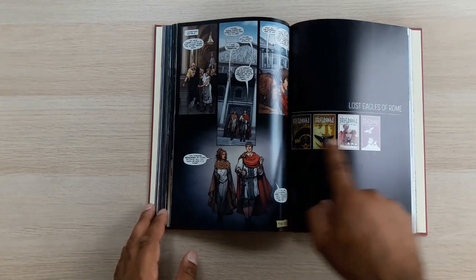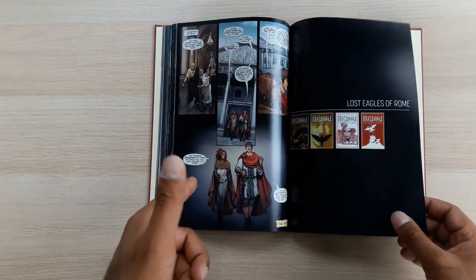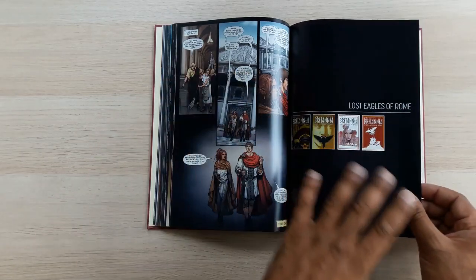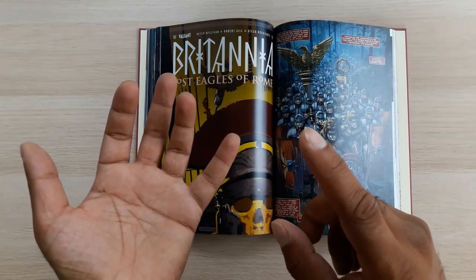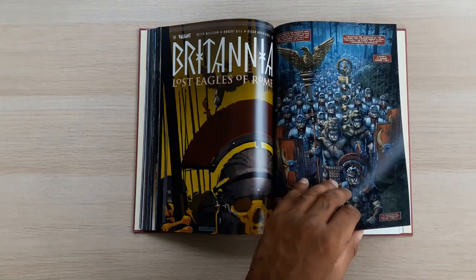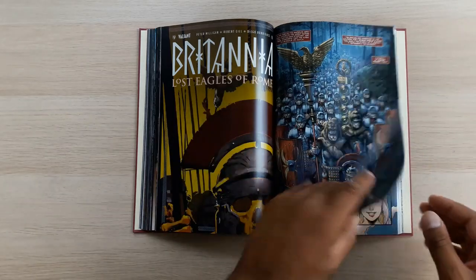And then we have the third arc, Lost Eagles of Rome. Achillea, that's her name, Achillea, like Achilles, but I guess the feminized version of it. She is really cool. So Lost Eagles of Rome is the third and last miniseries of 4 issues. And again, you've got some sort of magic related stuff. Nothing to do with the Valiant universe. You've got the climax or the final arc of this self-contained story.